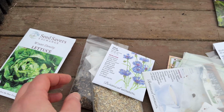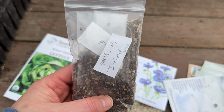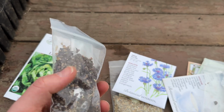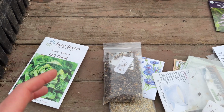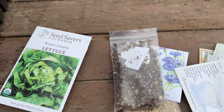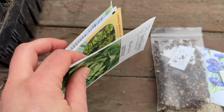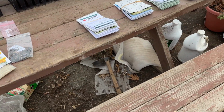We've got some bachelor buttons, which I only do a few of. Bells of Ireland, which will probably show up in droves via volunteering. I learned this year the volunteers get going and are pickable pretty early. And then if I do a second planting of them, I get this nice succession. So that was great. And like I said, I'm going to do a couple varieties of lettuce. And then that's about it.